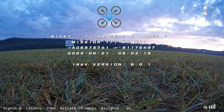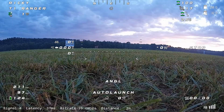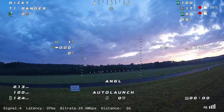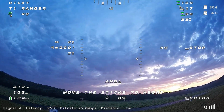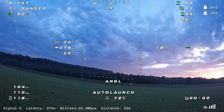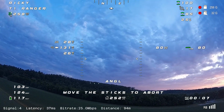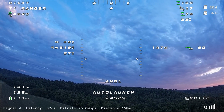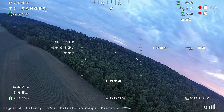After arming in AutoLaunch mode, but before I raise the throttle, I change the flight mode to Loiter so that after AutoLaunch completes, it immediately goes into Loiter mode. From there, I can adjust my goggles, go find a seat, and get comfortable. After the AutoLaunch finishes, it goes directly into Loiter mode.